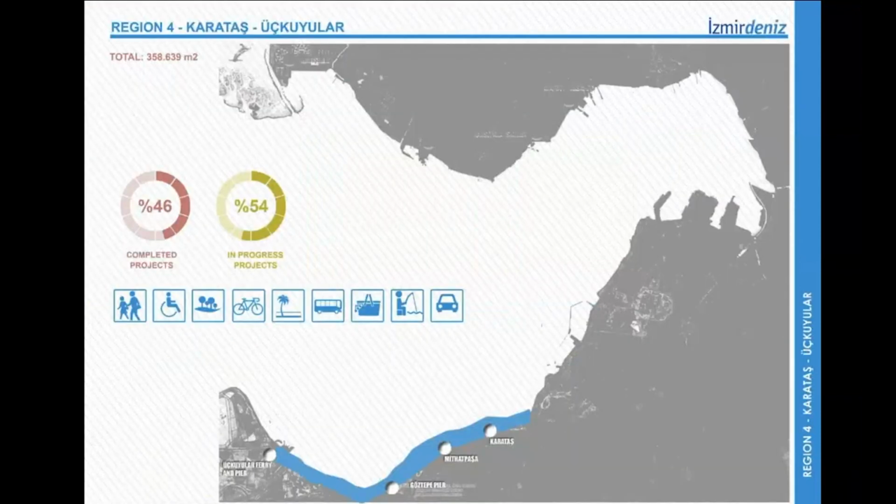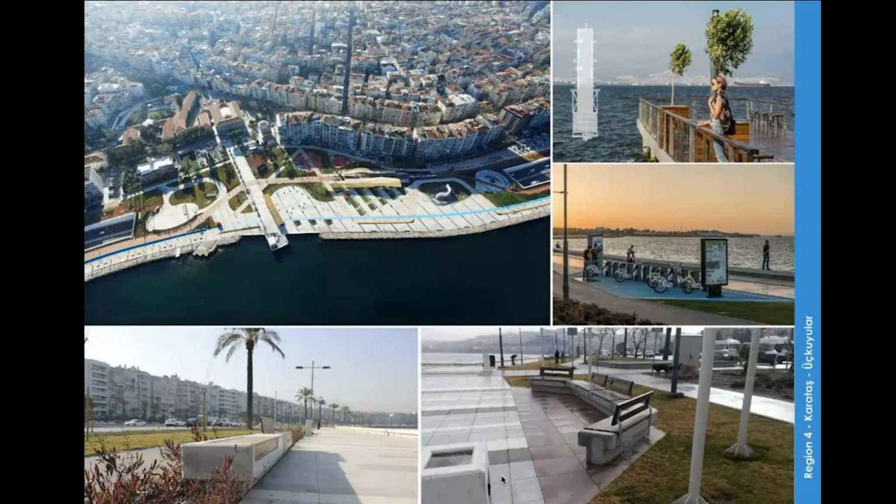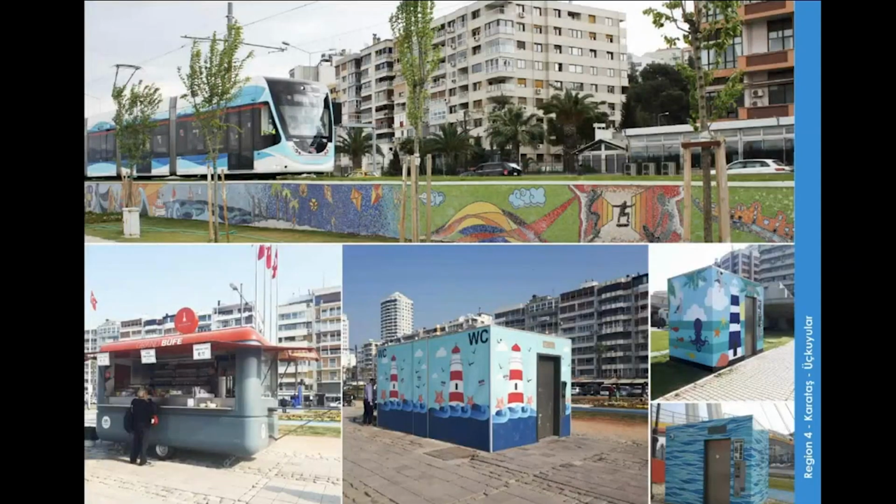Region 4 is another residential area, as opposed to zone 1, fully residential. There's a new square you see, reclaimed from the highway here, and you see the tram line added to the design afterwards.